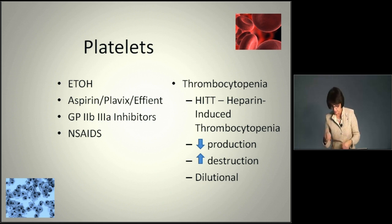Fine. And Tuesday goes along, Wednesday comes, and you're looking at labs, and you see that Mr. Brown's platelet count has gone from 170, today it's 70,000. That's a huge drop in platelets, and the thing that you think about is a 50% drop in platelet count. What do you think about? Well, many of you, the first thing you might think about is HIT, heparin-induced thrombocytopenia. And that's true, you might think about that.